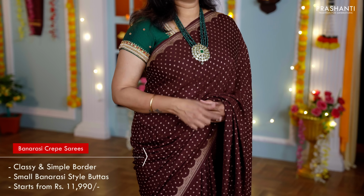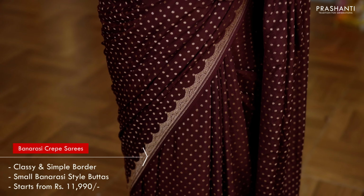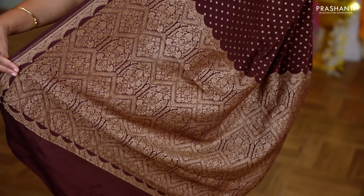Let's get started. Today, I'm wearing this beautiful Banarasi crepe silk sari. It's a pure Banarasi crepe sari in single color, a lovely shade of coffee brown. The speciality about the sari is the flow of the fabric and the antique zari weaving. This has got simple weaving along both sides of the borders with small Banarasi style antique buttas running all over the sari. This has got a rich Banarasi style pallu and a contrast blouse in green. I have matched it with a green blouse with simple embroidered pattern from Bespoke, Prashanti's own tailoring unit. And I've also matched it with a Jaipur jewellery from Beechwood.